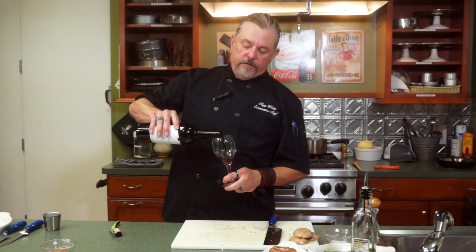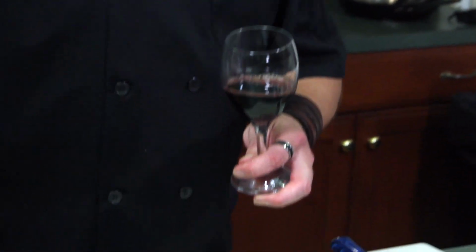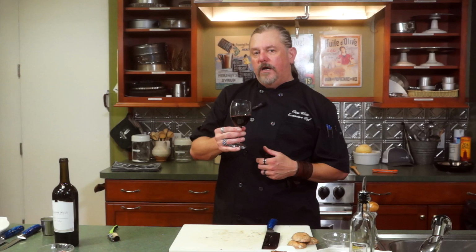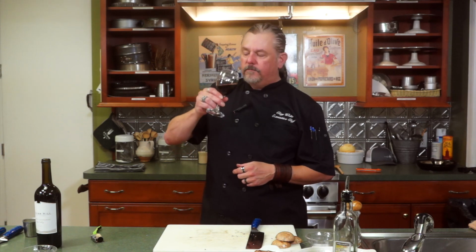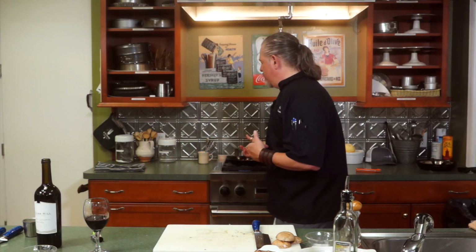Let's go ahead and pour a glass. Oh, that's a beautiful color. Yeah. So the other thing we do at Chef Clay a lot is we sip on some wine while we're cooking. Might as well. When I'm grilling, I have a beer. When I'm inside cooking and I'm using wine, we'll have a little wine. Oh, that's gorgeous. Can't wait to taste that in our sauce. So we've got our sauce steadily going.